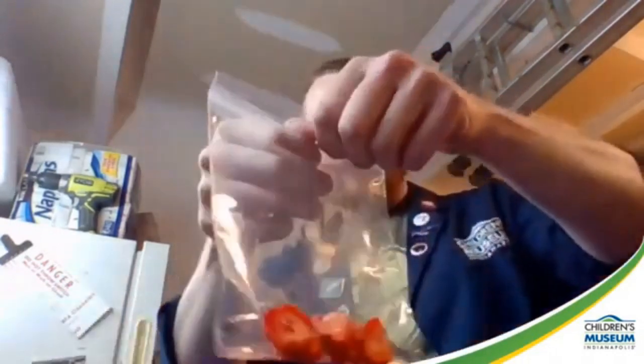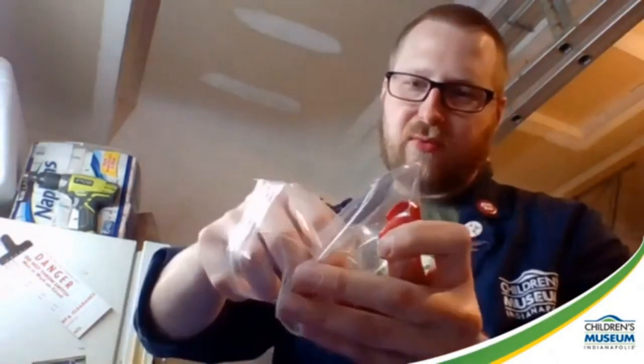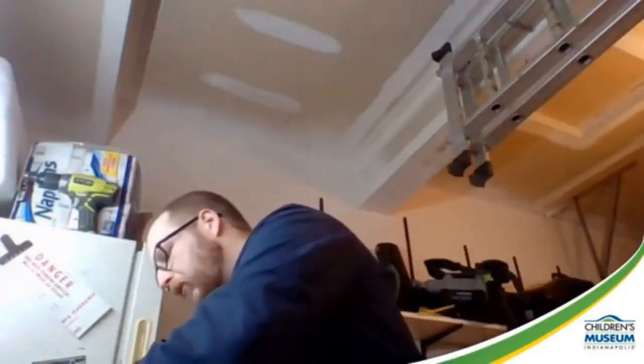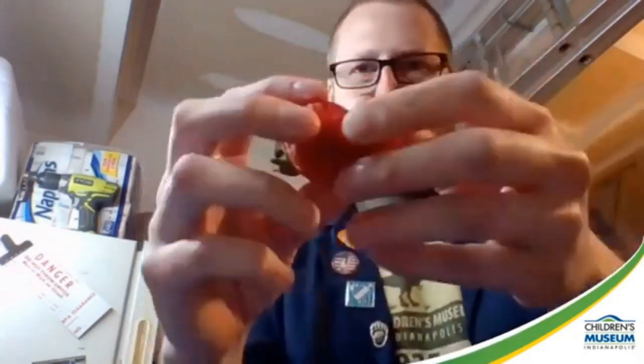Now back to our strawberries. By adding just a little bit of water, we were able to take the freeze-dried strawberries and rehydrate them into nice, soft, squishy, bendy strawberries. Perfectly edible. Now, it's not quite the same as a fresh strawberry, but it's as close as you can get and still ship them economically and efficiently up to space.